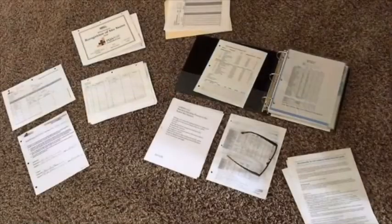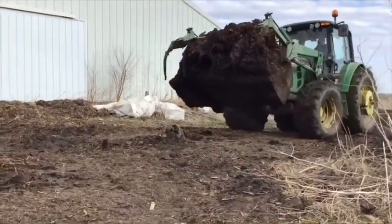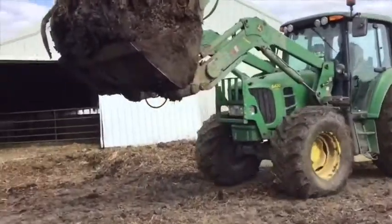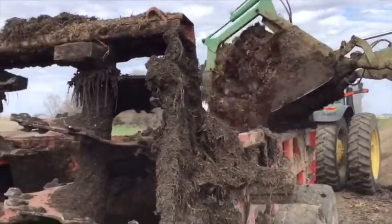Each year we turn a manure management plan into the DNR that states how much manure is put on each field. We also have cattle manure. The cattle manure is solid, so it is handled differently. We load it with a loader bucket attached to the tractor into a manure spreader. It is then spread over the field.